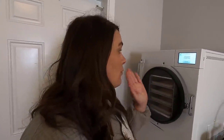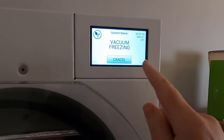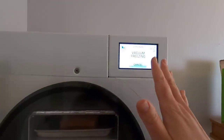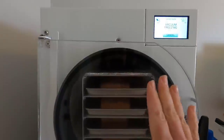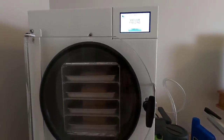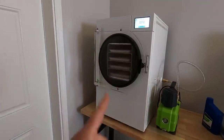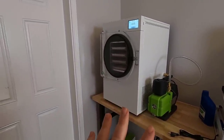I just got back from school pickup and wanted to come check on the freeze dryer. It has moved into vacuum freezing mode. We are 2 hours and 30 minutes in. It is now using the pump. It's at negative 25 degrees Fahrenheit. And you can tell there's some condensation, but it is now doing the freeze drying. I think this process, if I remember when I watched some videos, is about 5 hours for this test run. And it just sounds like a fan. It's not super loud. I'm glad about that. But it's definitely some white noise.